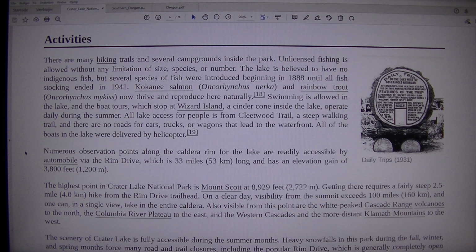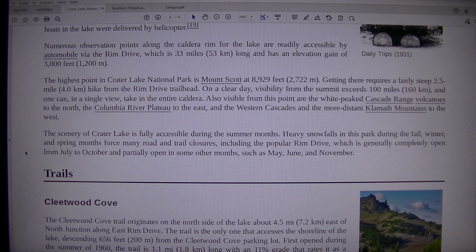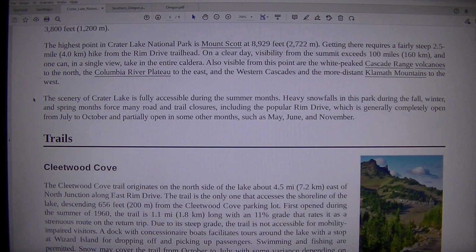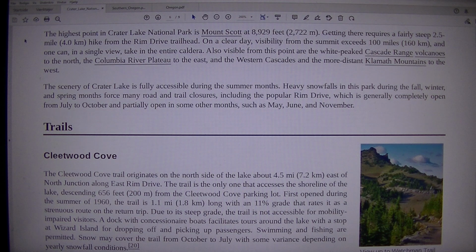Numerous observation points along the caldera rim for the lake are readily accessible by automobile via the Rim Drive, which is 33 miles, 53 kilometers, long and has an elevation gain of 3,800 feet, 1,200 m. The highest point in Crater Lake National Park is Mount Scott at 8,929 feet, 2,722 m. Getting there requires a fairly steep 2.5 mile, 4.0 kilometers, hike from the Rim Drive trailhead. On a clear day, visibility from the summit exceeds 100 miles, 160 kilometers, and one can, in a single view, take in the entire caldera.